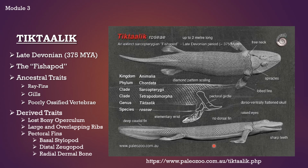And then the coolest part about these guys, what makes them so important too, is we see a basal stylopod, a distal zeugopod, and a radial dermal bone happen. So what that is here, as you can see in this picture, it says elementary wrist. So we have the precursors basically to our radius and ulna, our tib, fib, and our wrist, our phalanges and everything right here. So it's not totally there.